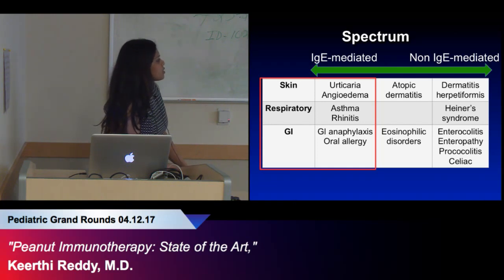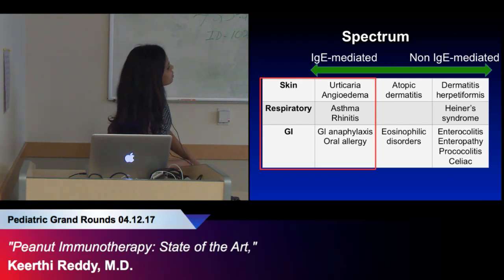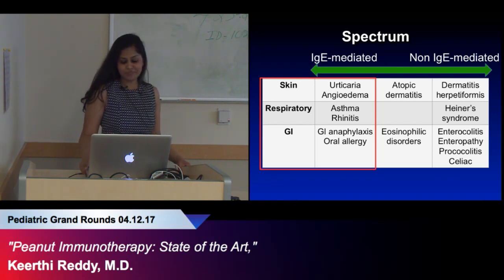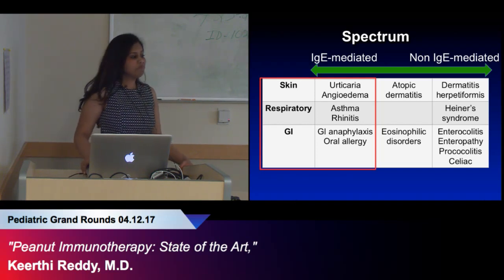and then non-IgE mediated would be your dermatitis herpetiformis, your Heiner syndrome, and enterocolitis, enteropathy, and proctocolitis, celiac. So what's Heiner syndrome? It is a milk-induced pulmonary disease.